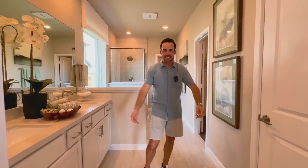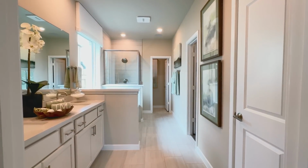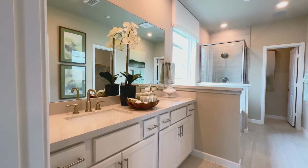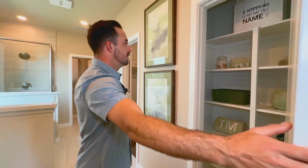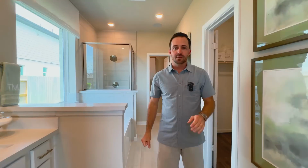Now, a lot of times in these 40-foot products, you get kind of a galley style bathroom. This one's still nice and open. I feel like there's plenty of room for 2 people in here. A true dual vanity. 2 people can get ready in here at the same time. We've got the linen closet here, which, guys, you would be surprised how many bathrooms leave out linen closets. It's the little details. We moved into our home and didn't even realize until we closed that that's the one feature our house was actually missing.